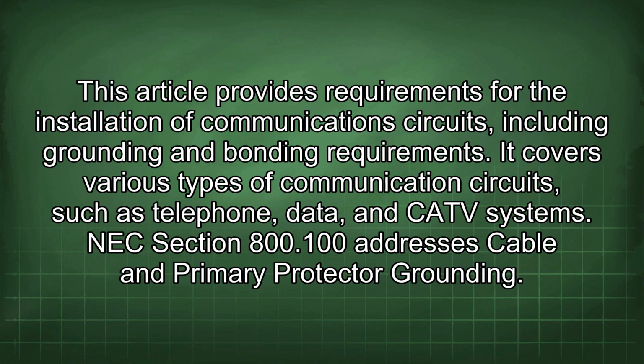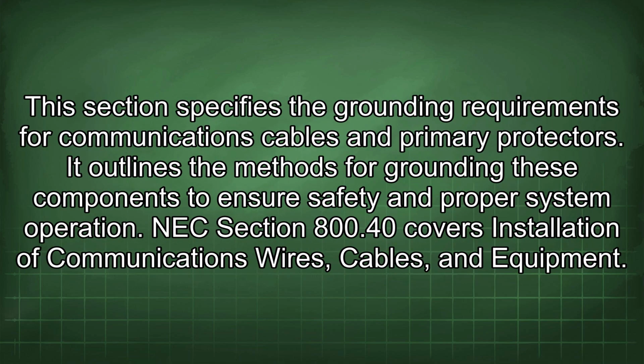NEC Section 800.100 addresses cable and primary protector grounding. This section specifies the grounding requirements for communications cables and primary protectors. It outlines the methods for grounding these components to ensure safety and proper system operation.